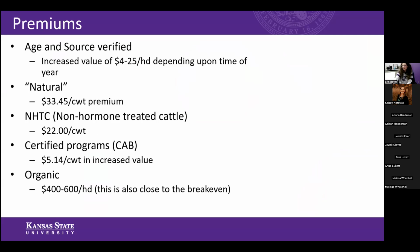As we look at premiums, these are things that can be added to that per hundredweight price to add value back to that carcass. The most popular one is going to be CAB, so any type of certified program. However, there are like 115 different certified programs. These are going to be either breed or quality grade based, so basically a set of standards that if carcasses fall into these parameters, they can qualify for these programs. The big caveat here is not all plants run these programs. CAB is basically run everywhere. You can go to any packing plant and see that they will run and sell CAB. Some of the other breed programs are not nearly as prominent or popular.